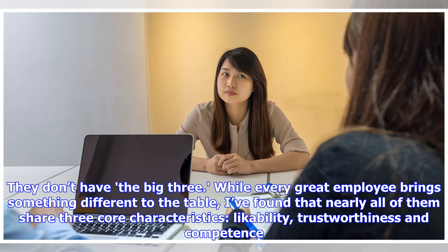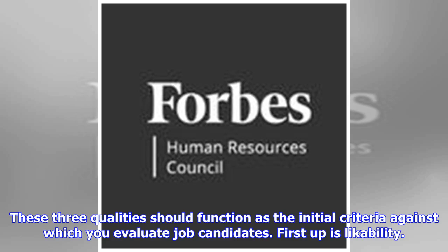They don't have the big 3. While every great employee brings something different to the table, I've found that nearly all of them share 3 core characteristics: likability, trustworthiness and competence. These 3 qualities should function as the initial criteria against which you evaluate job candidates. First up is likability.